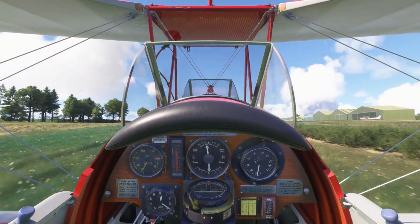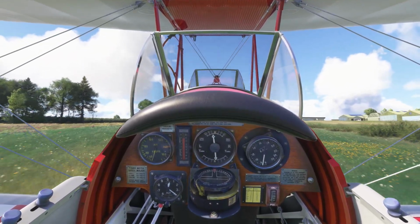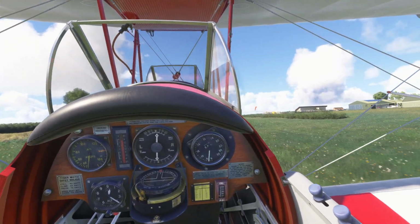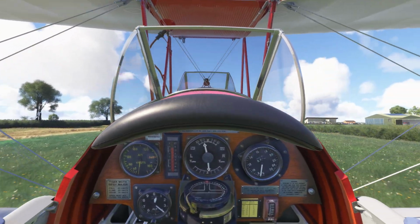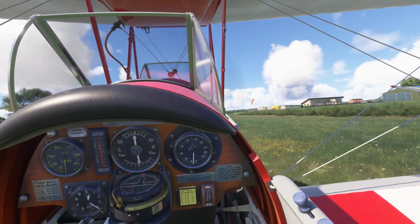Correct with the rudder. Back with the stick. Watch out for the hedge. Watch out for the trees. That could be embarrassing. And here we are. That was, well, I've got to be honest with you, that was better than I thought it was going to be, but we'll see from the outside cam what it was actually like, eh?